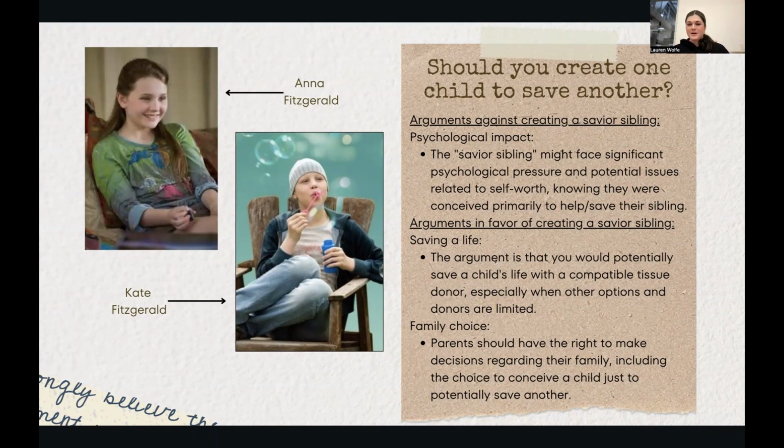And some in favor of creating a savior sibling argue that you're saving a life. You'd potentially be saving one child's life by kind of taking away the other child's life, if that makes sense. If Anna were to give one of her kidneys to Kate, she wouldn't be able to play soccer and she wouldn't be able to do cheerleading. She wouldn't be able to do normal kid things that you should be able to do when you're a kid. And then also it's the family's choice.